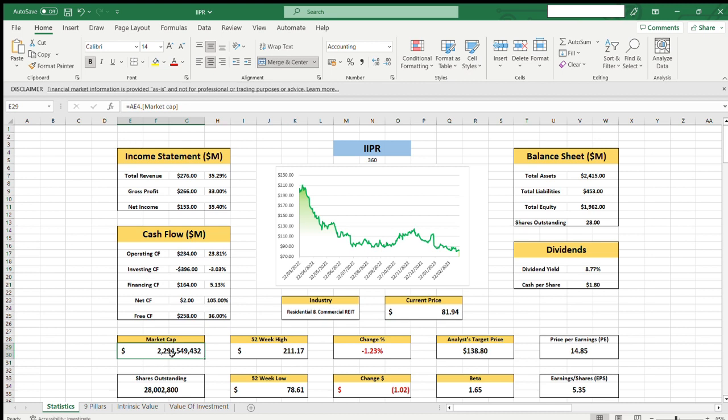Now here we have to make a very important observation, and that is that IIPR has been growing at a perpetual growth rate over the last few years due to it being a fairly new company on the stock market. This might be one of the reasons why income and free cash flow have been increasing at this high rate. Now, this does not tell us anything bad about the company, it just lets me know as an investor that I have to proceed with IIPR with a little bit more caution.